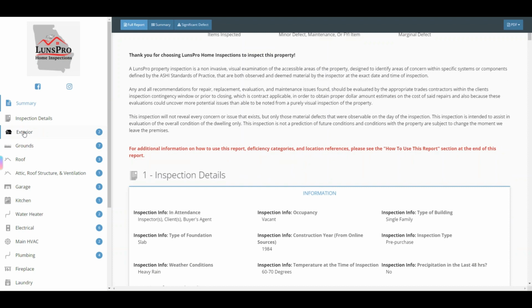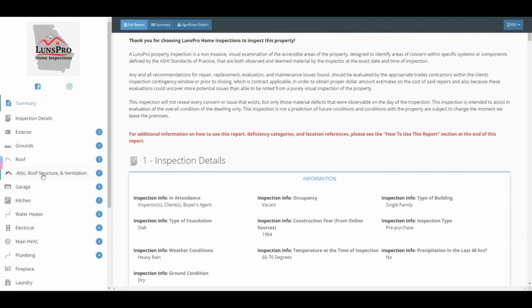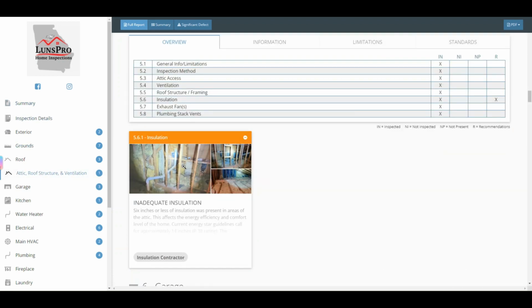It talks to you about the exterior, the grounds, everything that they inspected. If you click on something, for example the attic and the roof and the ventilation, it's going to show you pictures of what they've taken. Then you can see what they inspected, which means over here: inspected, NI, not inspected, not present, and R would be recommendations. So we look at the insulation for this one because they're recommending something for us. It shows a picture of what they recommended: inadequate insulation for this home.